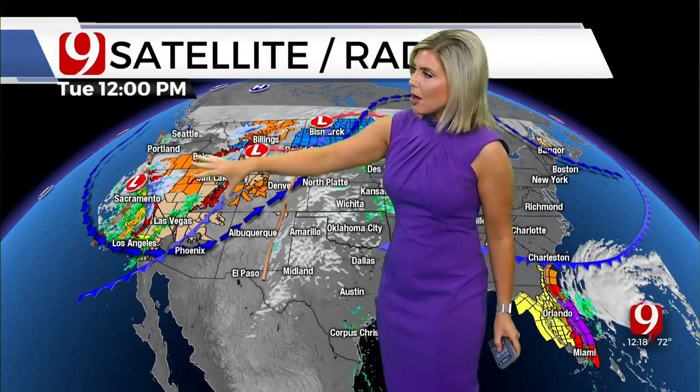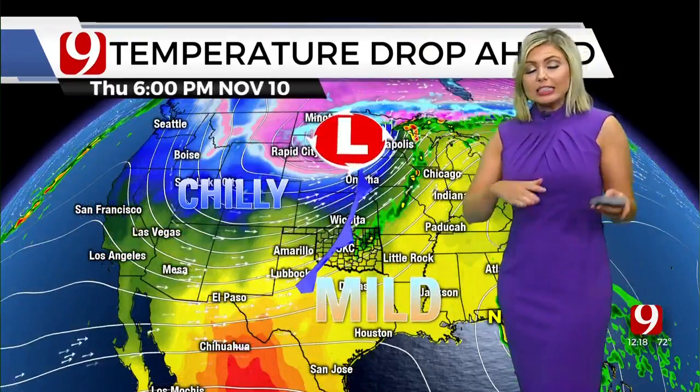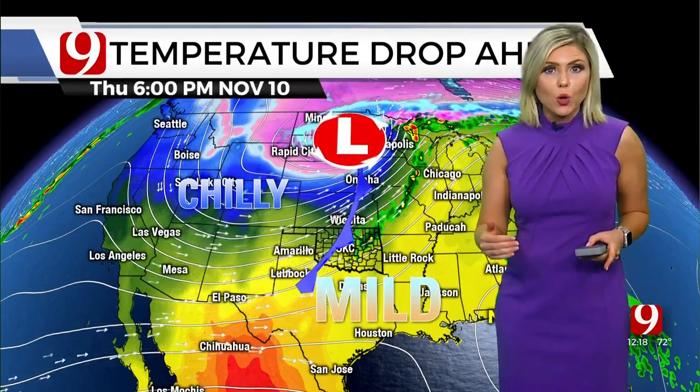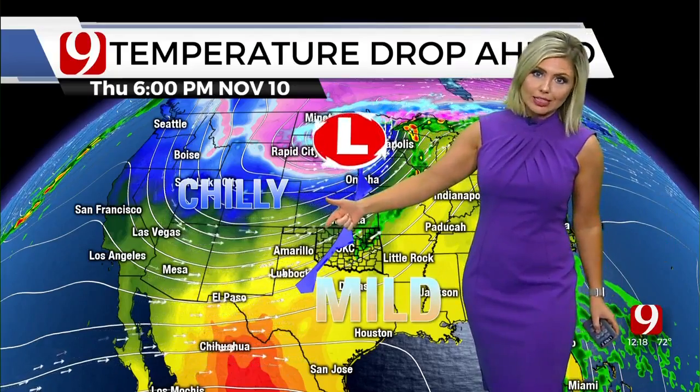We've got a big trough. We've got a couple of storm systems. Well, one of these will be headed our way later this week, and it's really just going to be over the next couple of days. So until then, it's going to stay mild. Temperatures will stay in the 70s, even on Thursday when the cold front moves in. Now, after the cold front moves in, that's when we're going to notice that temperature drop.